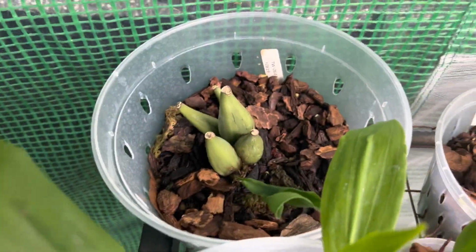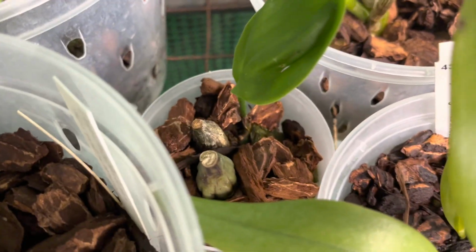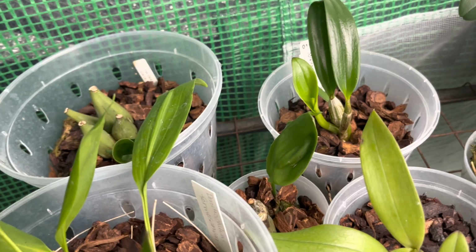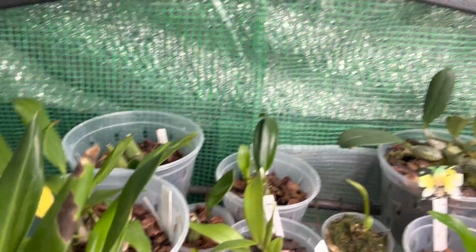This is my Dendrochilum magnum. As you can see, it just has one leaf. I've got a baby right here, and it also has one leaf. I'm hoping both of these grow out and eventually give me some flowers. This is the largest one. That's it for the Dendrochilums.